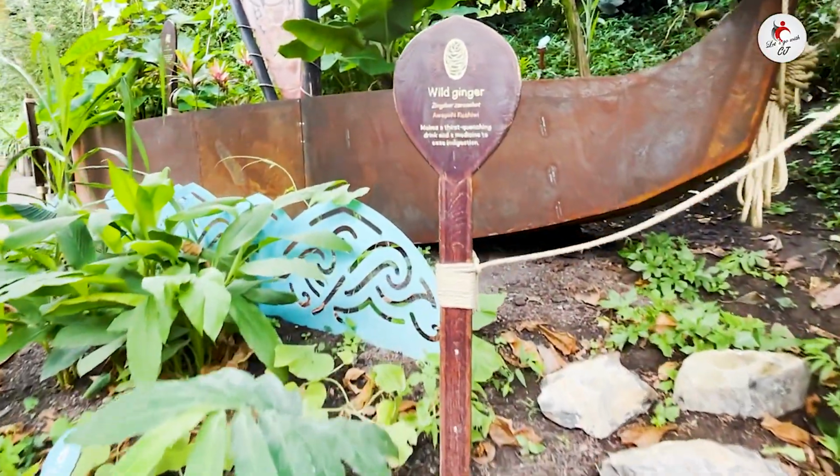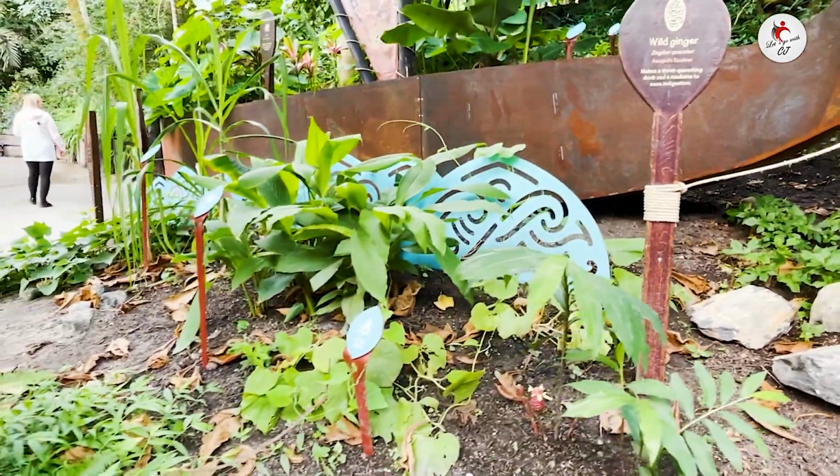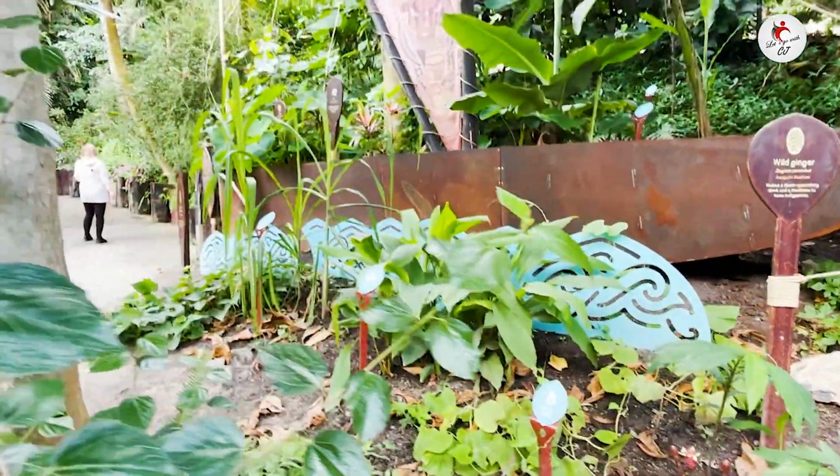But they have wild ginger. They do like it better.